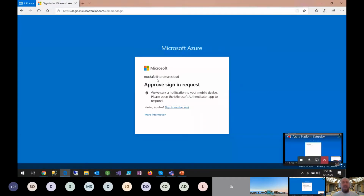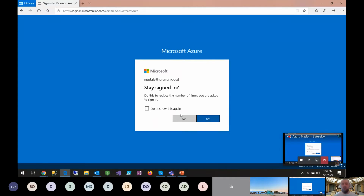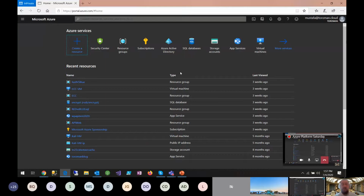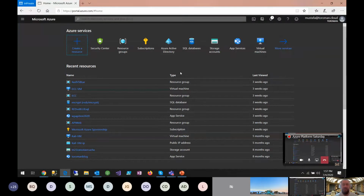Or this one. And then there's a second step of validation. So I need to verify that this is actually me. The most usual way to do it, and the way I did it right now, is by a mobile phone. But it can be a variety of different things. We can use biometrics, security keys, hardware tokens, and so on. But it's really important to add this additional verification when it comes to an account.